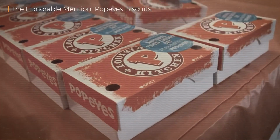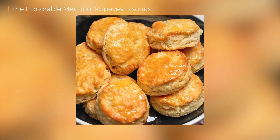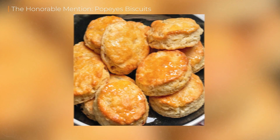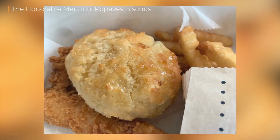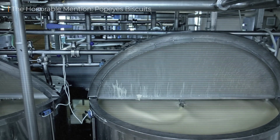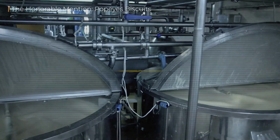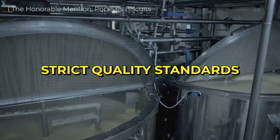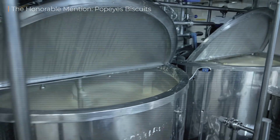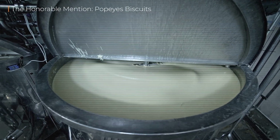No Popeyes meal is complete without their legendary biscuits. The biscuits are buttery, flaky, and have a distinct, slightly sweet flavor. Just like the chicken, the ingredients for the biscuits go through rigorous quality checks. The flour, butter, and buttermilk used in the recipe are all selected based on strict quality standards. These ingredients are blended in a specific ratio to achieve that perfect melt-in-your-mouth texture.